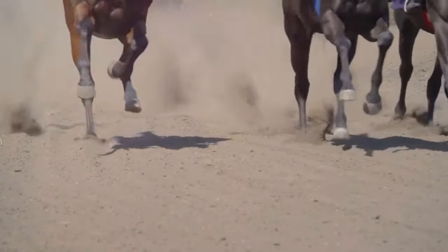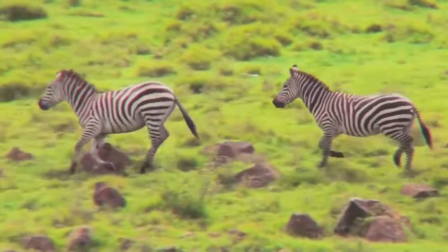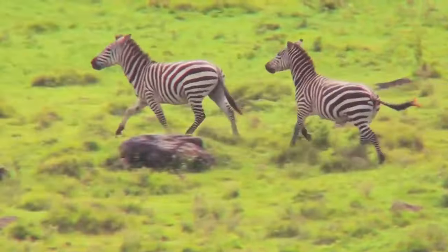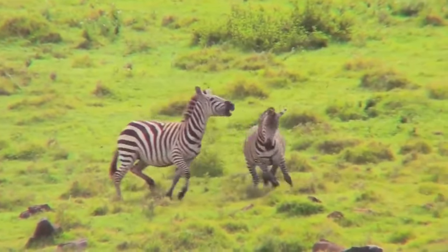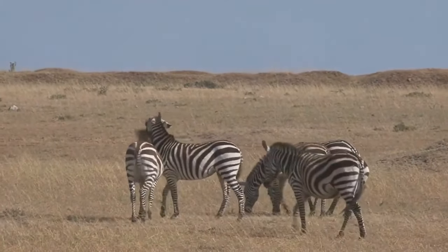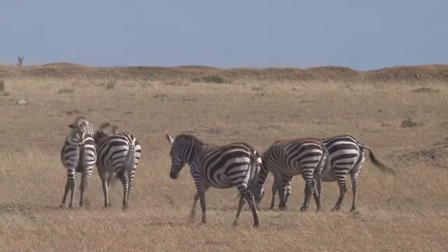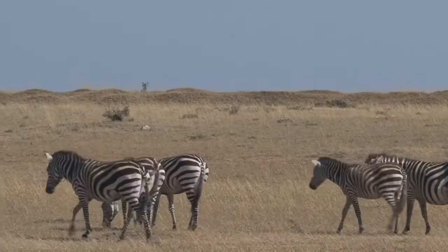In a short sprint, the horse would likely take the lead. You see, horses are natural sprinters, capable of reaching impressive speeds in a short amount of time. They've been bred for centuries for stamina and speed, making them formidable competitors. But what about the zebra? Zebras are not as fast as horses, but they're built for the long haul. Their bodies are designed for endurance, allowing them to maintain a steady pace over vast distances. This endurance is vital in their natural habitats, where they often have to outrun predators. Whether it's a sprint or a marathon, both horses and zebras have their strengths.